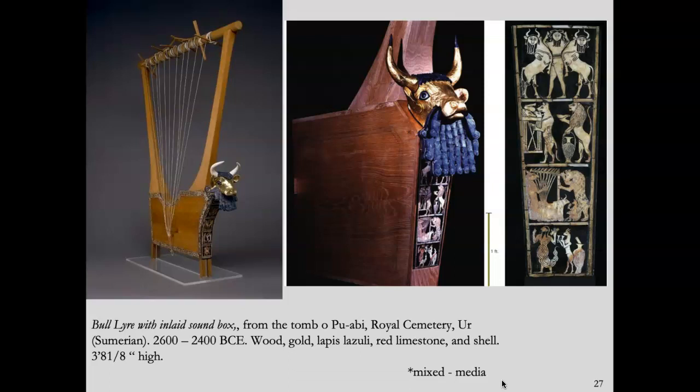Again, it's reconstructed, and this is a matter of debate. We see two different versions of a reconstruction here of a bull lyre. And you'll notice that this inlaid part in front of the sound box is somewhat obscured by the lapis lazuli bull. Some scholars think that this just has to do with a problem of how it was reconstructed after it was found. Or it's possible that it doesn't really matter if imagery is hidden by the bull, because it was meant for a tomb and only meant for the eyes of the gods, and the gods could see through the beard.